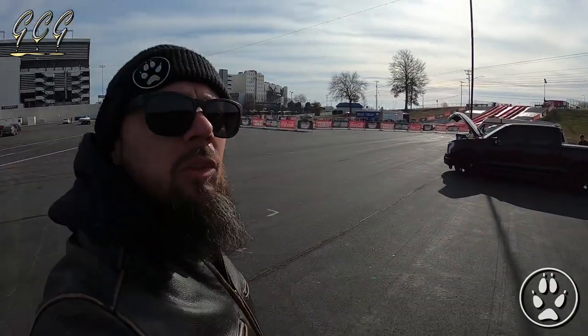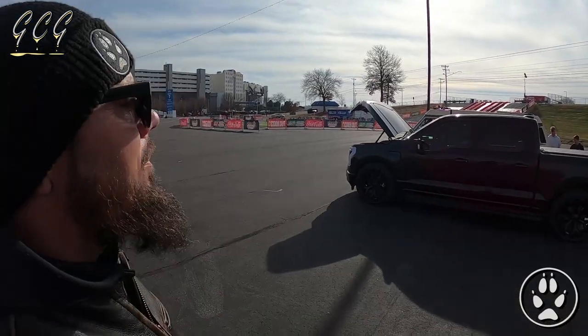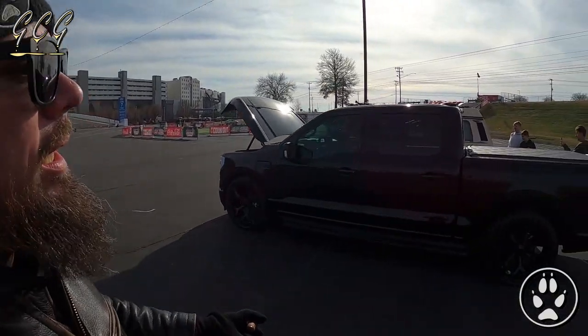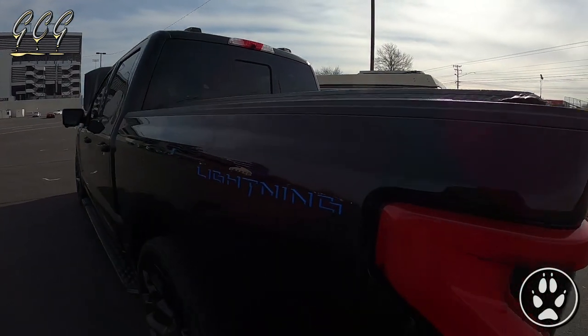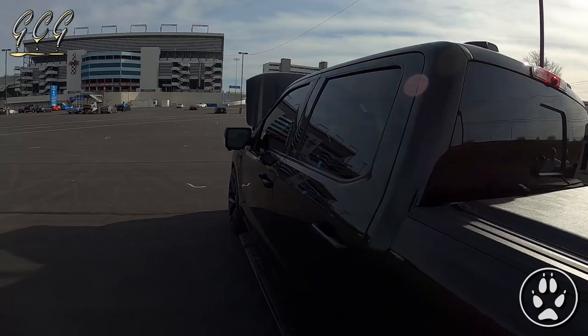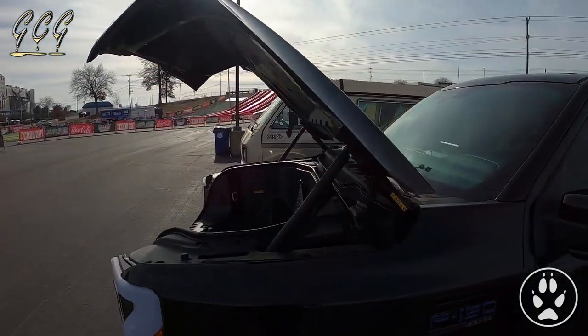So, you know, I'm not too big on electric vehicles or anything like that, but I haven't seen one of these in person yet, and I wanted to come over here and check this thing out. It's got 24-inch wheels on it. This is the Ford Lightning, the new electric Ford F-150, which is pretty wild.